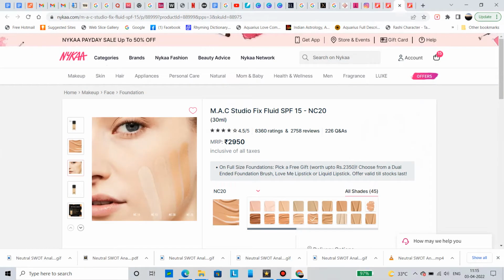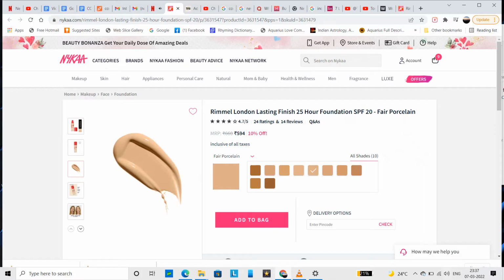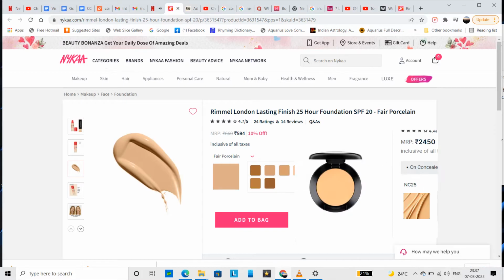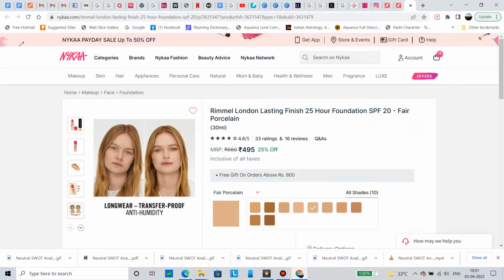Shall we speed up the process? True beige looks like NC20. Pink undertones. Yup, you can see the model in makeup. They're calling it neutral, but to me it looks pink. Fair porcelain. Oh, it is a very fair color. NC25, rose vanilla. NW20, there is a little bit of pink pigment in this swatch. Confirm with the model. Yes, she looks cool.